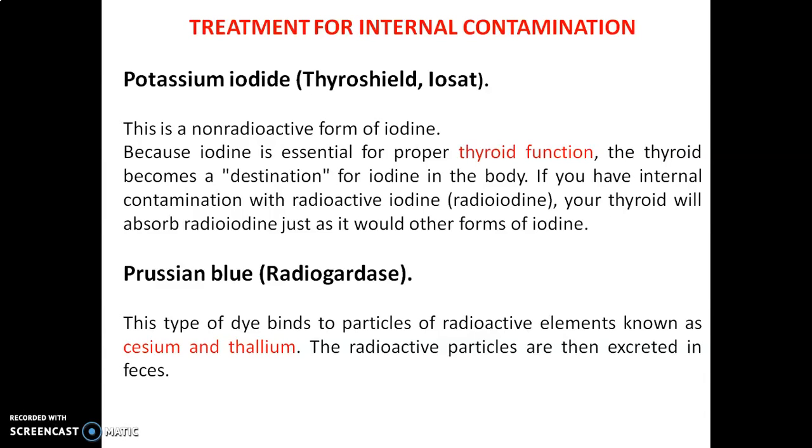If you have internal contamination with radioactive iodine, the thyroid will absorb radioiodine just as it would any other form of iodine. We have another possibility: potassium iodide can protect the thyroid gland. Now Prussian blue, this type of dye, binds to particles of the radioactive elements cesium and thallium. The radioactive particles are then excreted in the feces, thereby protecting the body from the harmful effects of the radiation.